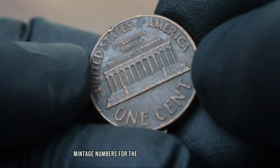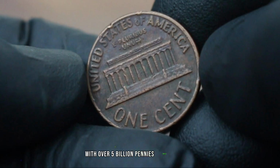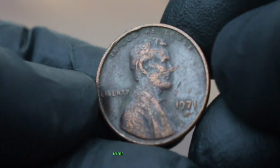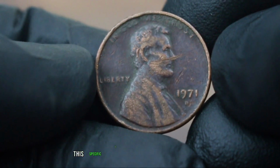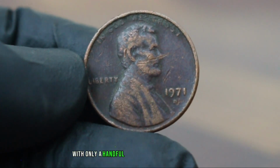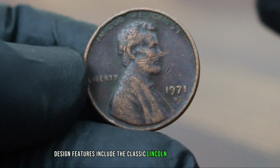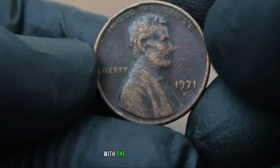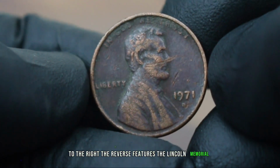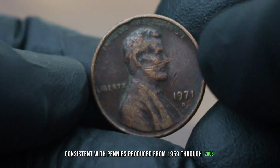Mintage numbers for the 1971 penny were very high, with over 5 billion pennies struck in total, and the Denver Mint contributing a large portion. Despite the high mintage, this specific damaged date coin is incredibly scarce, with only a handful known to collectors worldwide. Design features include the classic Lincoln profile on the obverse, with the date and mint mark to the right. The reverse features the Lincoln Memorial, consistent with pennies produced from 1959 through 2008.